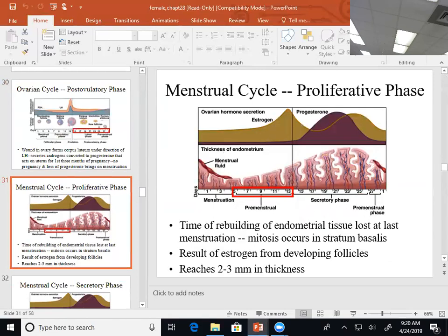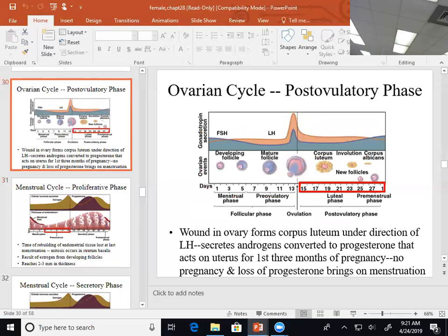If you do get pregnant and implantation happens, these levels will be maintained and actually start to rise because of the corpus luteum. This helps sustain the first trimester of the pregnancy, which is dependent on the corpus luteum being maintained. If it stays maintained, on an ultrasound it's going to look like a cyst. Because what is a cyst?